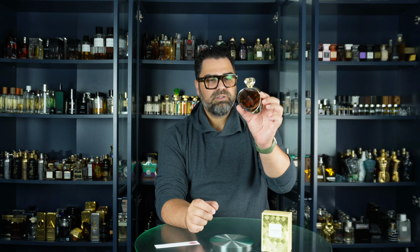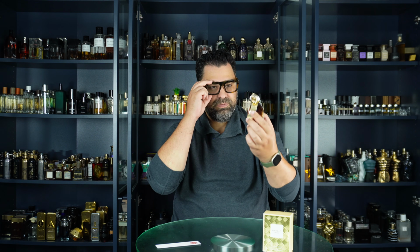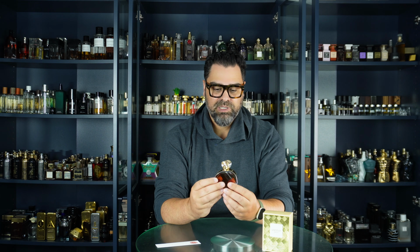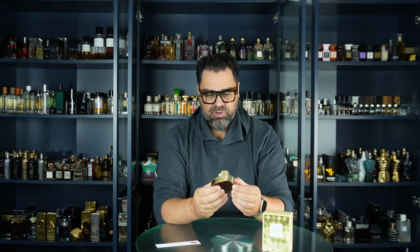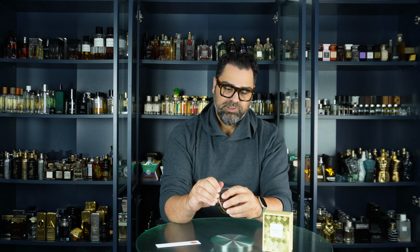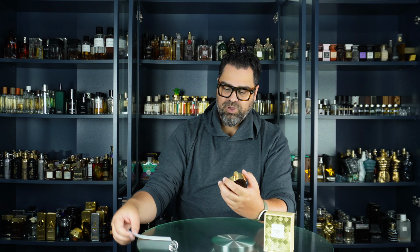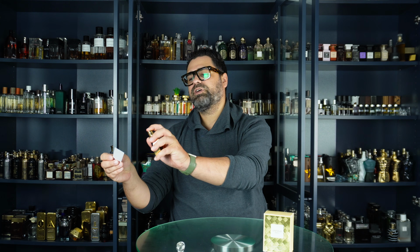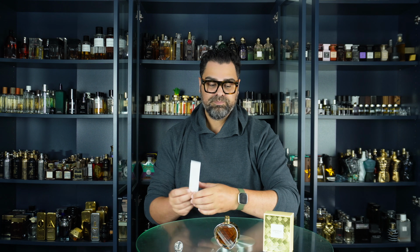Unique bottle. I thought it was a heart, but it's honestly just a circle, but it's twisted. It's kind of like Hypnose, and it's got gold around it. That is an interesting bottle. Really nicely, cheap cap, but the bottle's interesting. Okay, so let's put it on strip first, then we'll put it on skin. Weak sauce atomizer, not a very good one.